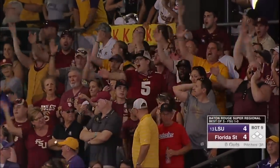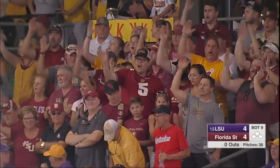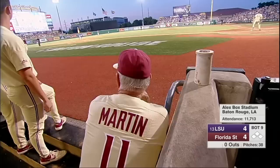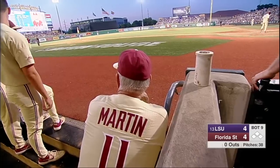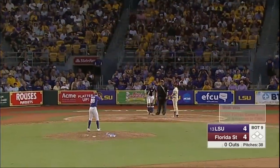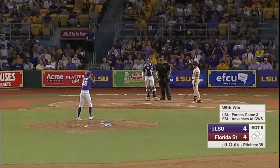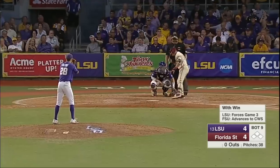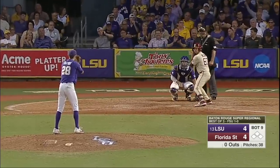Tom Hart, Eduardo Perez, Kyle Peterson, they're doing the war chant in the stands. Florida State faithful among the 11,700 in the ballpark tonight. That's why we showed up down here. Didn't know what was going to happen, but you knew it wasn't going to be boring. And this one has been an absolute blast to watch unfold.